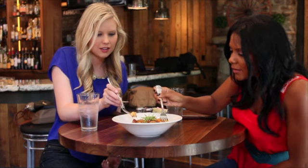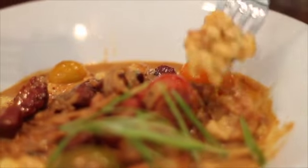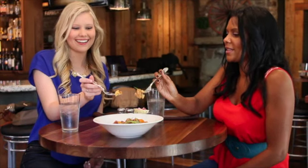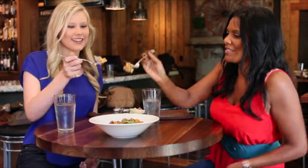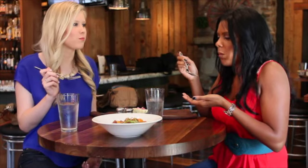I forgot to mention the grits are from Athens, Georgia. They are Tim and Alice's Red Mule grits, and I've known Tim and Alice since I was like 12 years old. They actually use a red mule and stone grind the grits the way they did it hundreds of years ago. Nice. Excellent. Cheers. We're going back in time with this dish, you know?